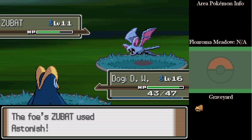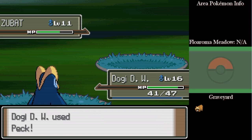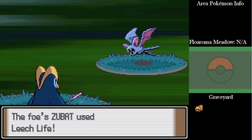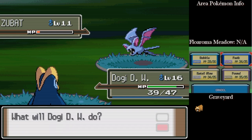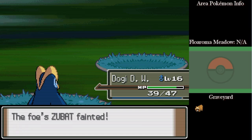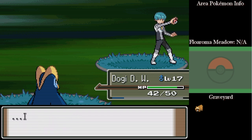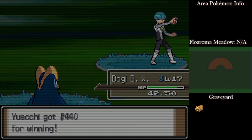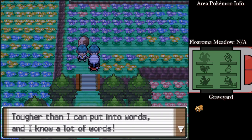Full Zubat uses Astonish. Oh dear. Peck. Stop using Leech Life on me. It's time to peck you some more. Bonk. And we get levels. Most indubitably. Ooh, 50 HP. I want a promotion so I can get some tougher Pokemon. This fight's tough, like really, really tough.